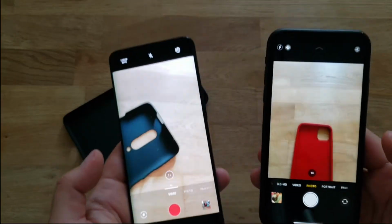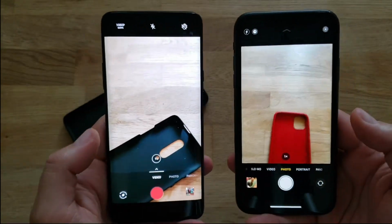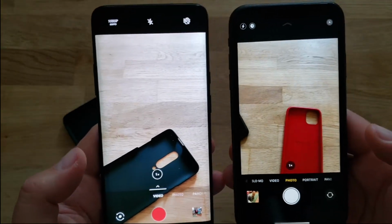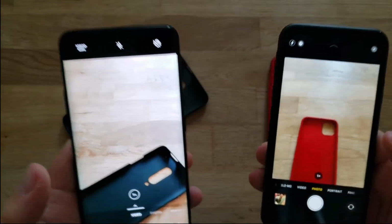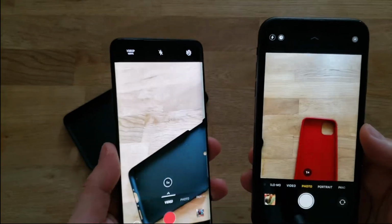The camera on the OnePlus 7 Pro gives me some mixed feelings. In most cases it will do the job, but sometimes you will just end up with blown highlights, or let's say the auto-white balance will not be correct. Specifically when shooting into some dark areas with artificial light, you can really see that some of the pictures that come out from this phone have a yellow tint.